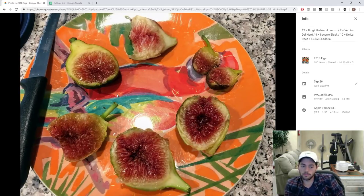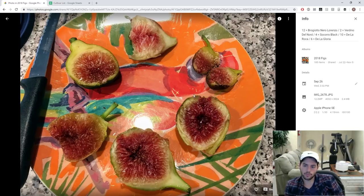Here's a plate of them, different varieties. I think the one that stuck out the most here was probably Socorro Black, which is this beauty right here, I believe. Yeah. De La Roca was also pretty good up here. And De La Gloria was the first one I ever ripened that actually tasted pretty good as well.